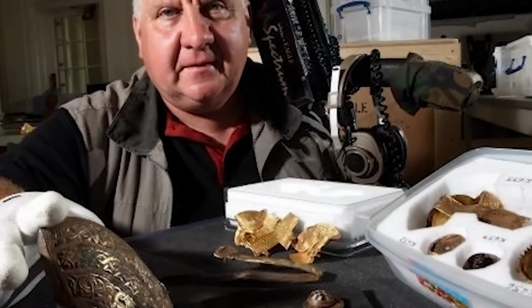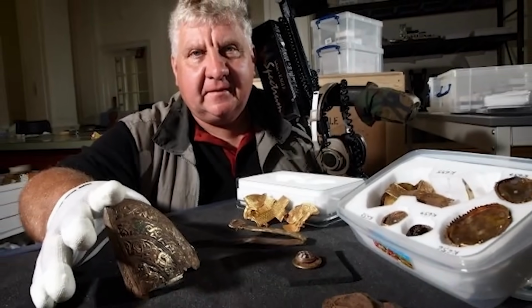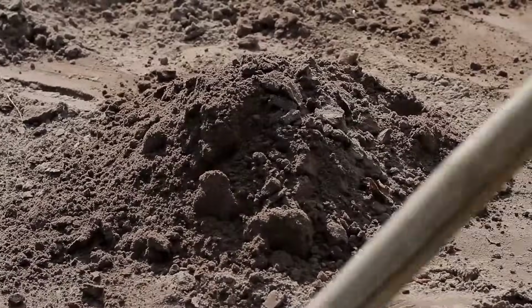And just like that, we're on the verge of one of the most jaw-dropping discoveries in recent times, the Staffordshire Hoard. So the experts jump in and they start this mega excavation. They're digging, sifting, and recording everything super carefully.